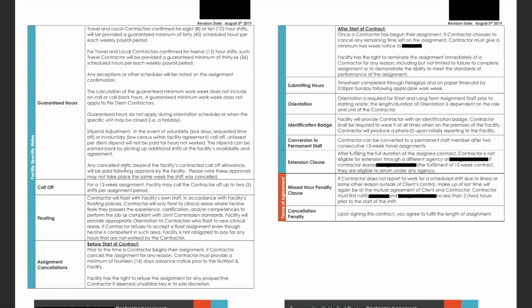Any canceled shifts beyond the facility's contracted call-off allowance will be paid. So here you see they put in that call-off allowance, which we'll go over next. But basically, if they exceed this call-off allowance, then they are agreeing to pay me. Please note these approvals may not take place on the same week as the shift was canceled. So that's important to know because your check may be short 1 week and then bigger the next week.